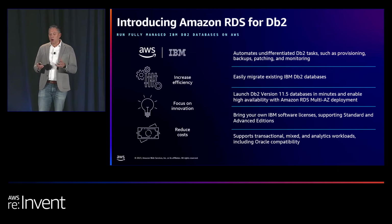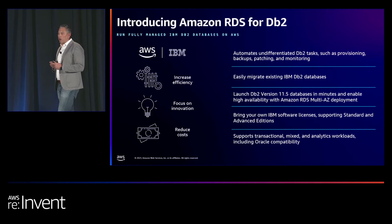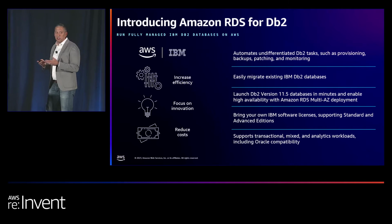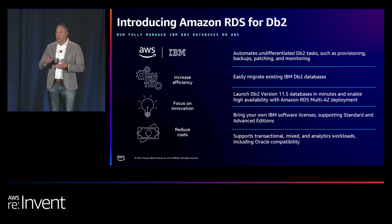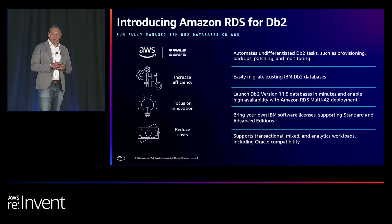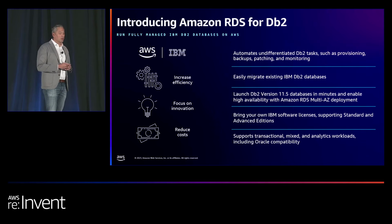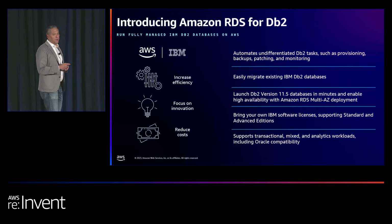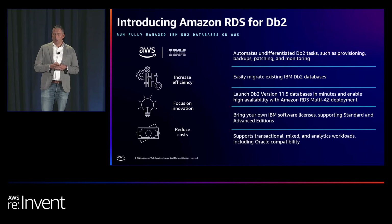For this initial launch, we're focusing on bring your own license. So if you have existing DB2 licenses, you can leverage those licenses with the service. And we'll be talking later with IBM about how we'll be working to give you even more options to acquire and manage your DB2 licenses. And with all things DB2, you get transactional, mixed, and analytical workloads, including Oracle compatibility mode that makes it easy for you to help migrate those workloads. All the goodness that comes with DB2.